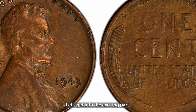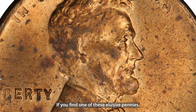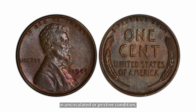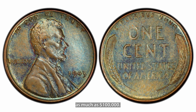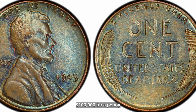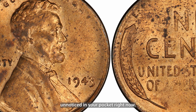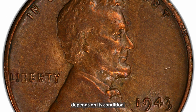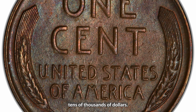Let's get into the exciting part. Just how much money can you expect to get if you find one of these elusive pennies? Well, in uncirculated or pristine condition, a 1943 bronze wheat penny can be worth as much as $100,000. Yes, you heard that right. $100,000 for a penny that could be sitting unnoticed in your pocket right now. Of course, the value of the coin depends on its condition. Even if it's not in mint condition, it can still be worth tens of thousands of dollars.